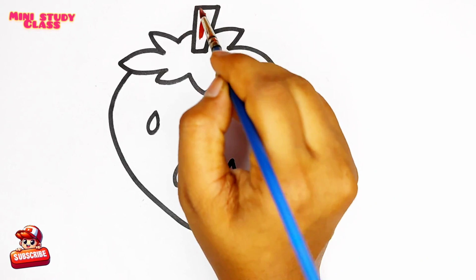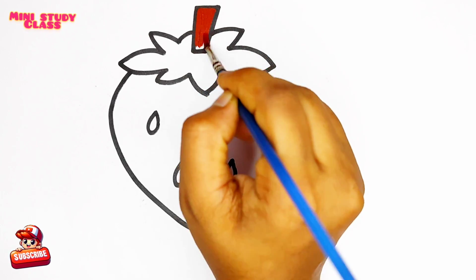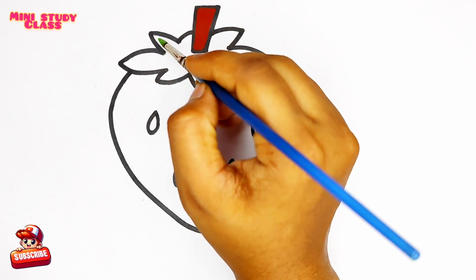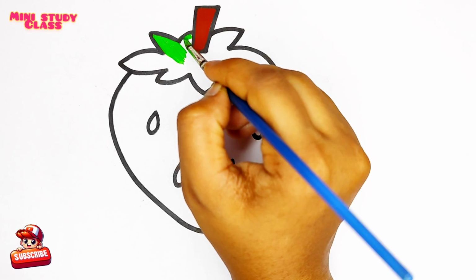Now, it's time to coloring. Brown color. Green color.